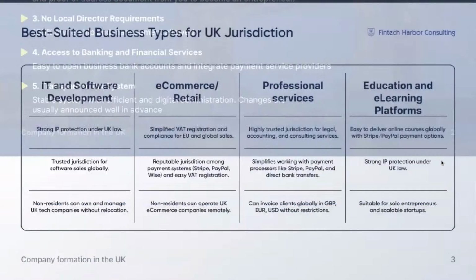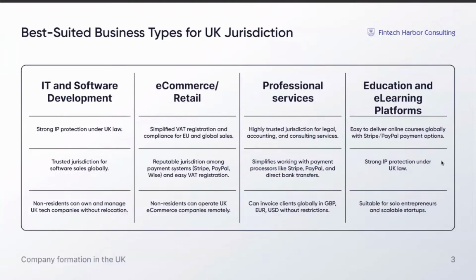The UK is particularly well suited for online-first businesses and startups, including IT, e-commerce, consultancy, and education platforms. For IT companies, you gain access to strong IP protection and credibility with global clients. E-commerce founders benefit from simplified VAT registration and smooth integration with platforms like Stripe or PayPal. Professional service firms like legal, accounting, or coaching can easily invoice internationally and operate fully remotely. And education platforms or digital academies can use the UK structure to sell globally, receive payments in GBP, USD, or Euro, and protect their content under UK IP law. In short, if your business is digital or international in nature, the UK is a natural fit.